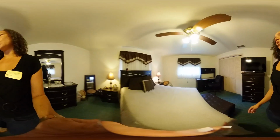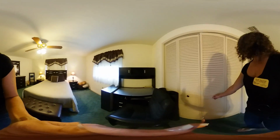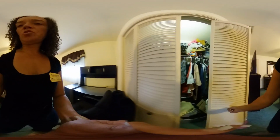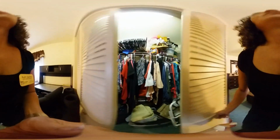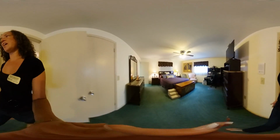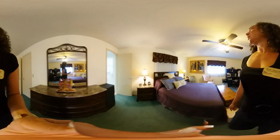I'll take you to bedroom 2. You notice these bedrooms are very spacious. The closets have a lot of space in them as well. So this is a large closet here, very deep, tons of storage. And we've got a linen closet right outside of that bedroom. Then we have the master bedroom, even larger. Then the guest bedroom, a couple of nice windows.